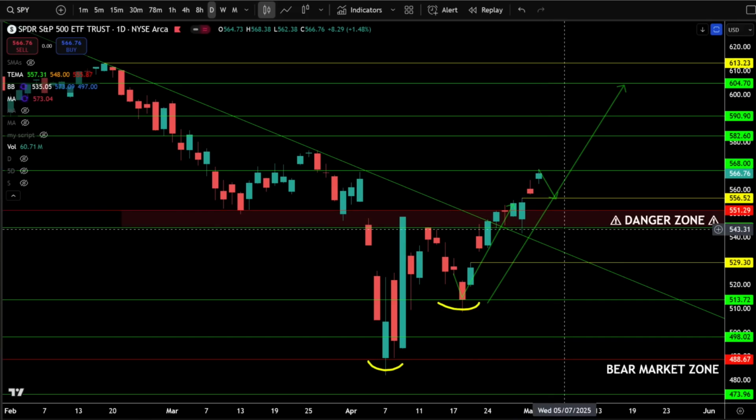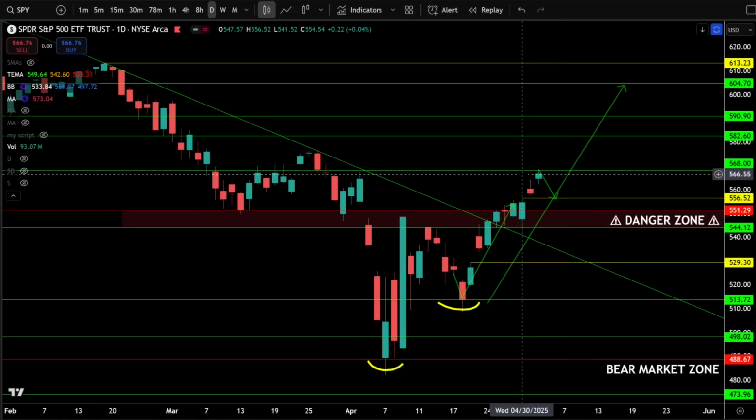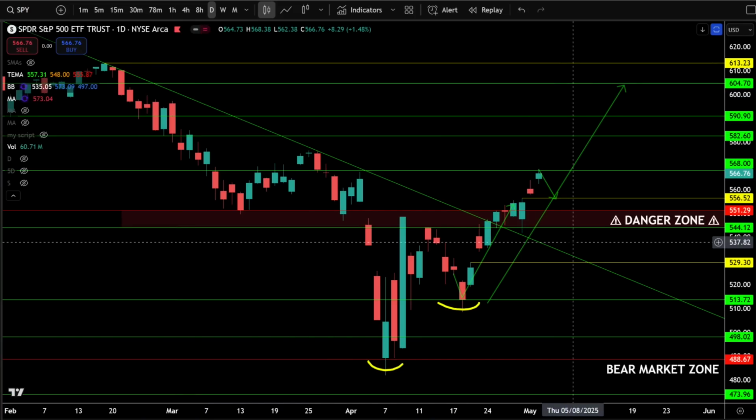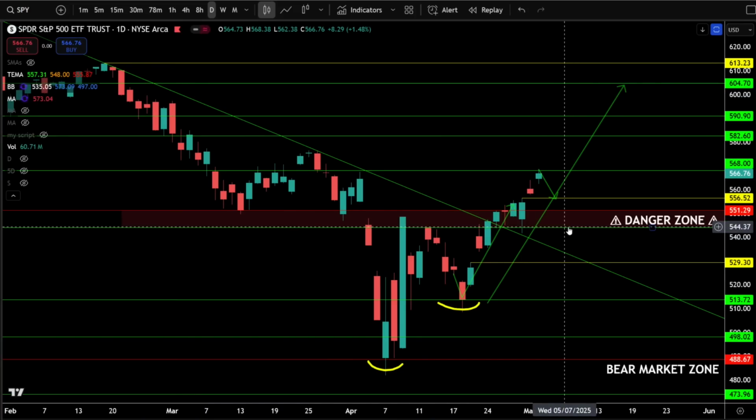Remember what I said before, if we cannot hold above 544, I do believe this is a market that I would be getting risk off in, because it is still possible this is all just a counter trend rally within a larger degree downtrend, but I would wait for price to prove that, which would be the breakdown below 544.